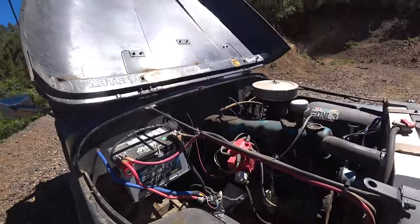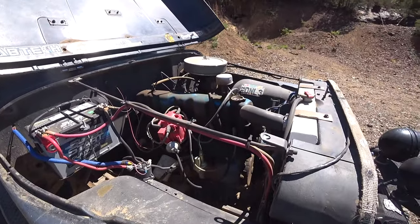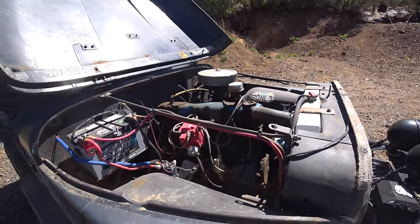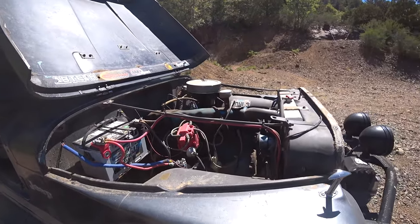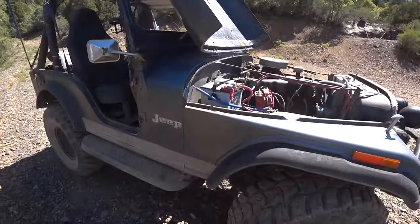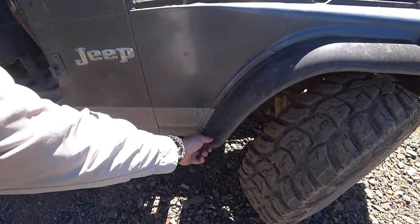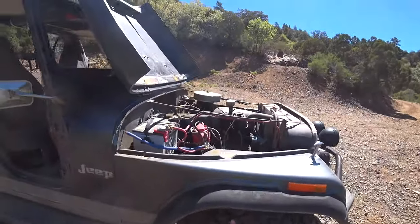So this has the 258 cubic inch straight six. This was year one of this engine, I believe. This is a 1972 CJ5. First year AMC owned the Jeep name. I believe they call this the bullnose Jeep. They extended this length just to lengthen the wheelbase and give a little more room for the new engine.